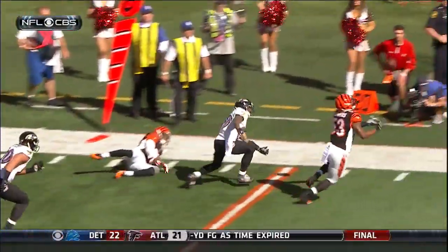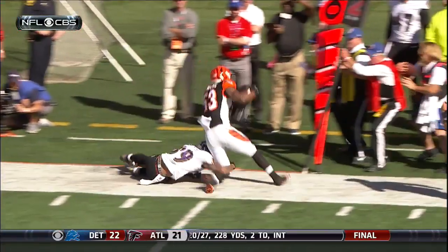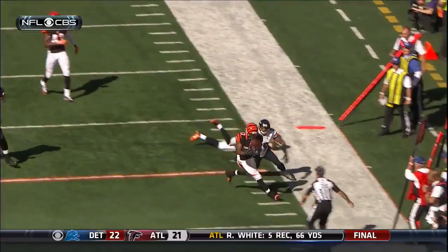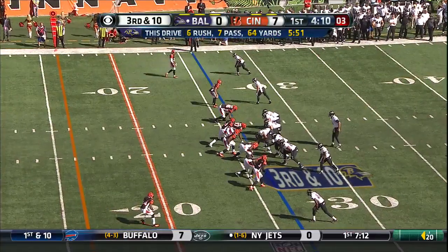Flacco's trying to get the ball out of his hands quickly, but Cincinnati's in good coverage. You can see possession of that ball. He doesn't have possession of the ball until after. That's still a bobble. To the flat is always dangerous because the defense has the angles.